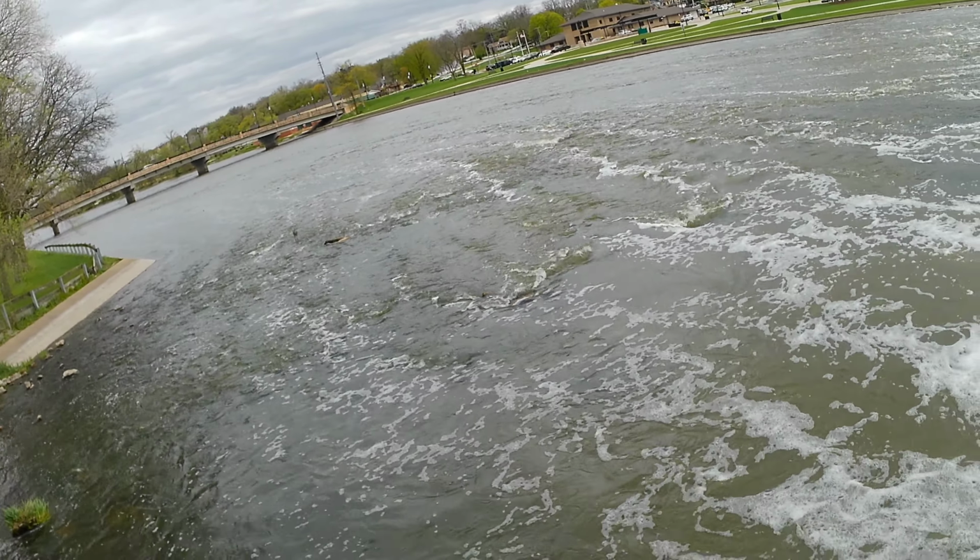But this bottom section here, there are fish in here sometimes. They're a lot more likely to be up higher though. But we can give a couple shots. And there's a lot of snags in here too, because it's not very deep.